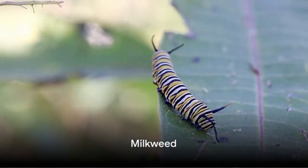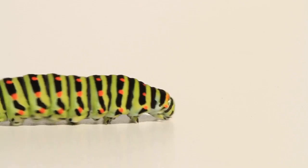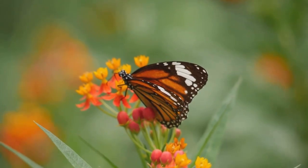Starting off our list at number 1, we have milkweed. This plant plays a pivotal role in the life cycle of a monarch butterfly. It's the only source of food for monarch caterpillars, making it indispensable. Truly, milkweed is an essential component of a monarch butterfly habitat.